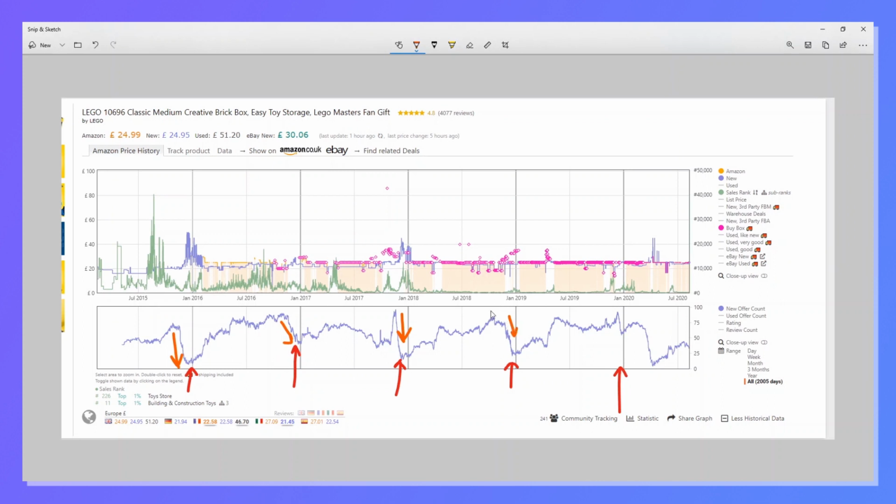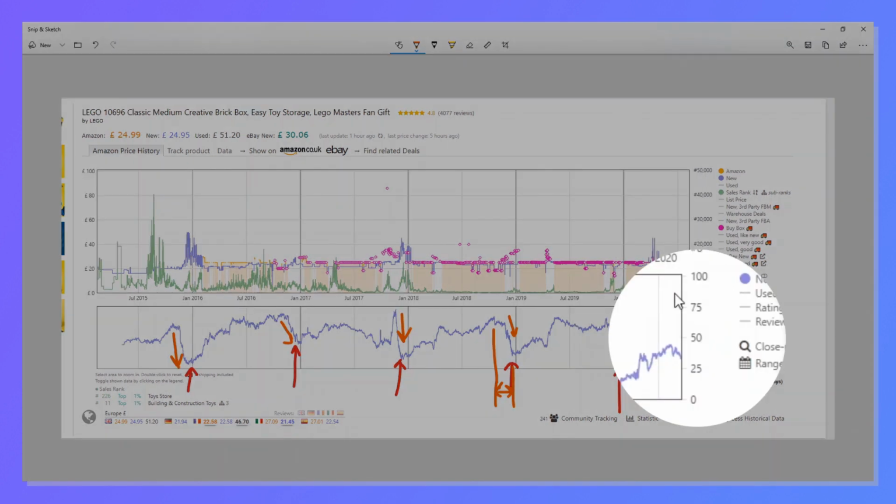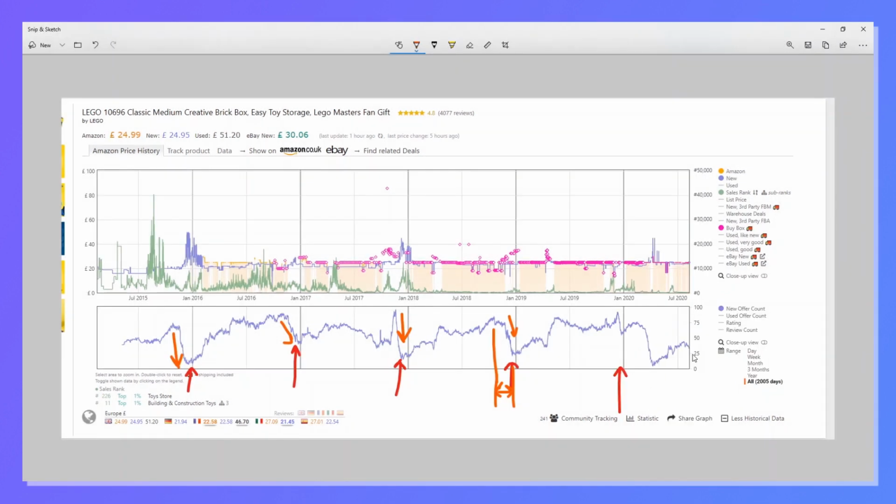Because quite frankly, in a really small amount of time, let's just say from here through to here, we have gone from quite possibly 85 sellers on that listing through to probably down to maybe 25. So that means that we have sold through nearly 60 sellers within probably what is a month, 2 months. So that just shows massive volumes of sales, absolutely massive.